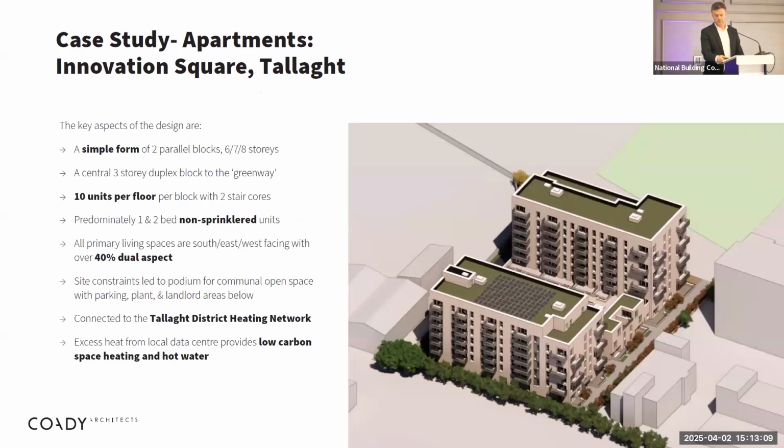So again, there you've just got the simple form, 2 parallel blocks, 10 units per floor, and this is also a non-sprinklered complex. I know with the LDA apartment typologies that they have now in their booklet, the preferred option is to go with a sprinklered typology, which wouldn't have, let's say, a hallway when you walk into it. So we had that hallway still. It was a non-sprinklered one.